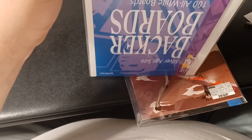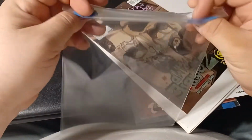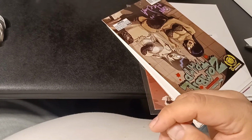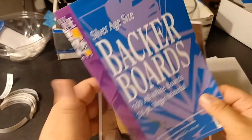Let's see if we can get it. It's too big. All right, so this book just got an upgrade, so we're going to give it a new bag and board. That'll fit. Okay, let's put that in there. I don't think we need that. Guess we're going triple board on this. I don't think it should be a $50 book, but if I needed to replace it, it's probably about what I'd be looking at.